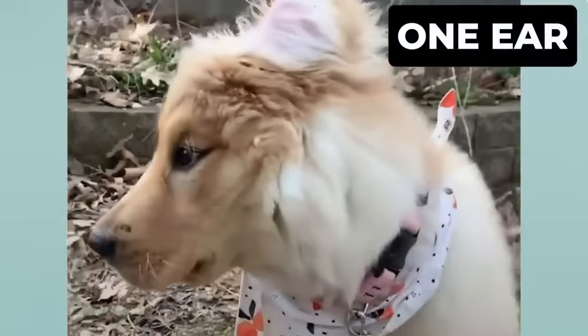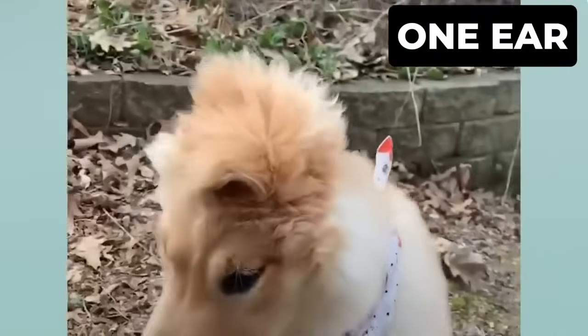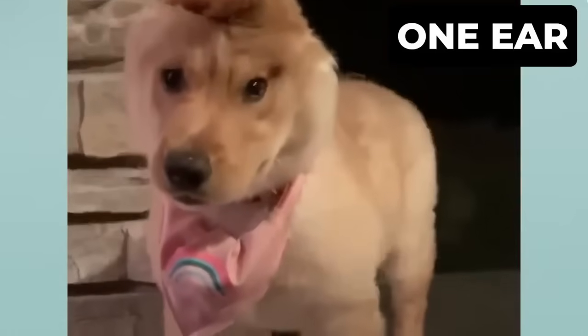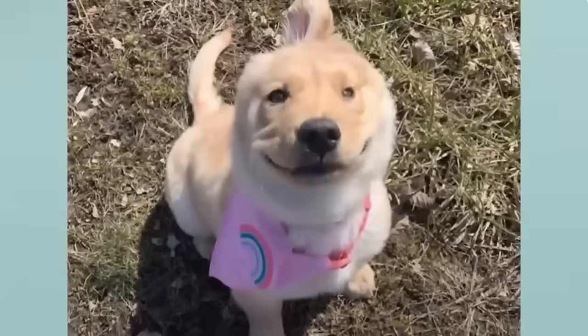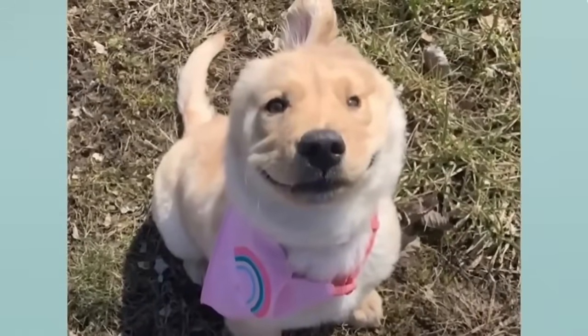Ray, the golden retriever with a single ear in the center of her head, went viral for her unique and adorable appearance. After an accident, her ear moved and she resembled a unicorn. She's a little star on social media.